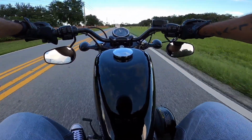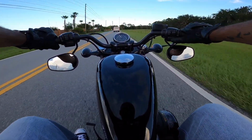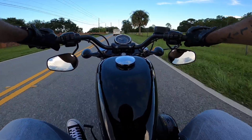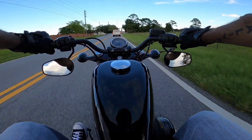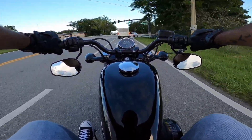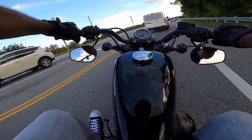God, this thing feels so good, man. And again, this is my official first ride on this motorcycle, man. So we're just gonna cruise around and put some miles on it. This bike only has about 7,000 miles on it, if I'm not mistaken. A little bit over 7,000, right under 8.